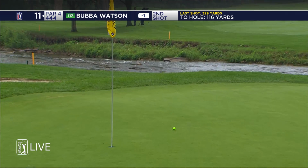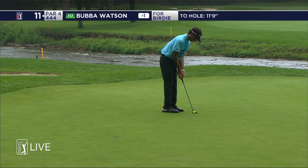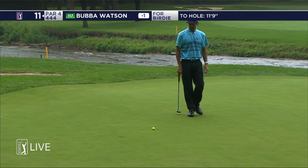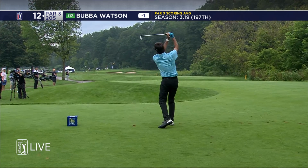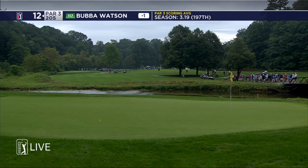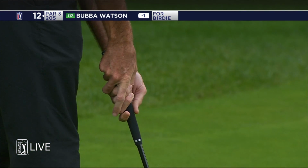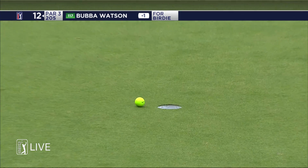He's going left to right. Away from him to his left. Kind of over the center of those two bunkers. And this shot for Bubba headed right towards the center of the green. Pretty. And then get this tough par 3. And stretch. Oh, so close. Good putt.